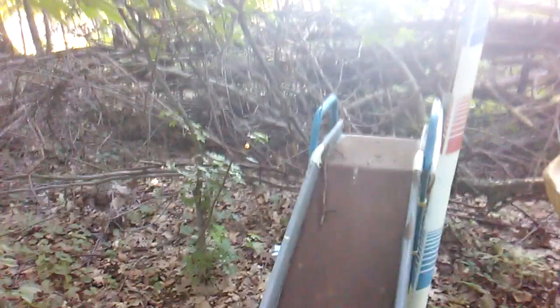Try not to get some ticks or poison ivy with you. But yeah, here's the abandoned swing set. All nice and rusted. Surprisingly, this is some tough metal. I tried to stick my foot through that.